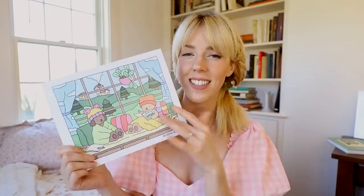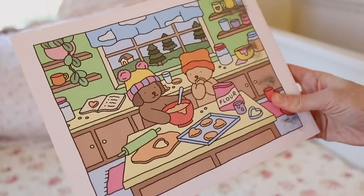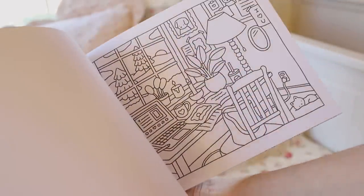And then I absolutely love, this is like my new favorite thing, the Bobbie Goods coloring book. This is technically the fall winter edition, but I know she just released her spring summer books from last year on her website. I'll link it down below if you're interested. But I just love that the illustrations are very simple to color in. I don't like when coloring books are way too intricate because it intimidates me.